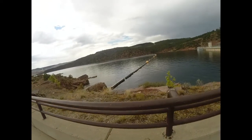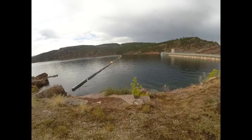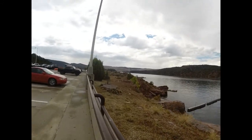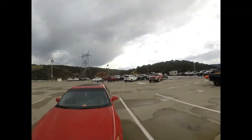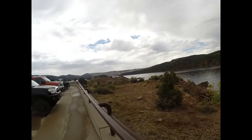Alright guys, we're still on the Yellowstone trip. And we stopped at this cool dam. Look at this reservoir. Alright, let me walk over here so you can see the size. Now, over there's a bridge that you went over. It's cool.